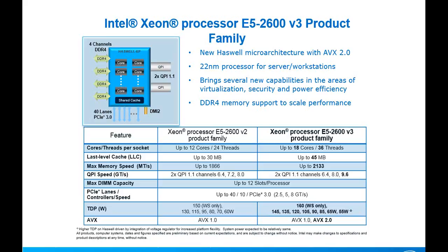So with that, I'm going to turn it over to Craig, who's going to talk about how the Gen 9 platform takes full advantage of the V3 technologies. Thank you.